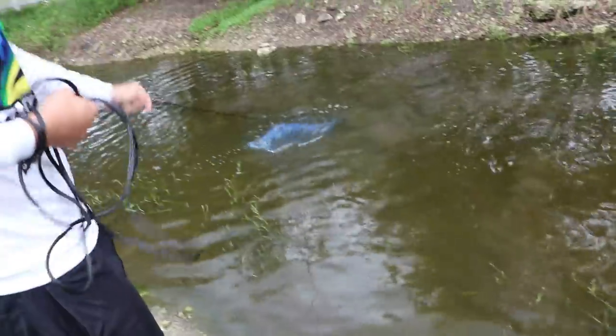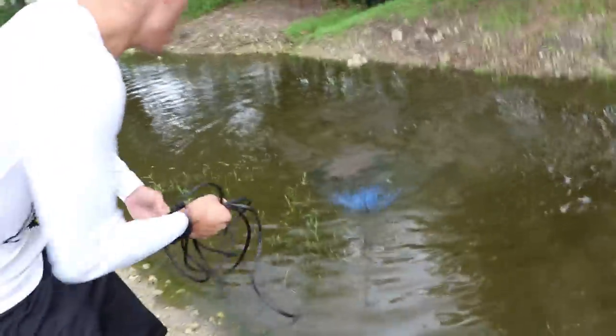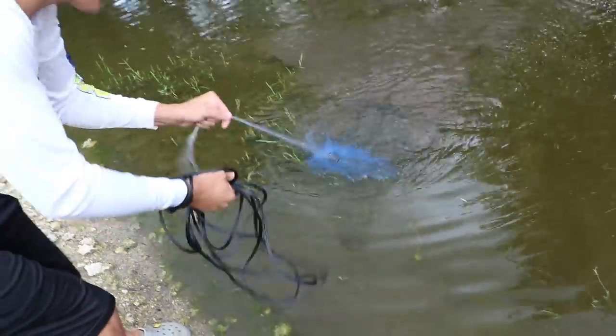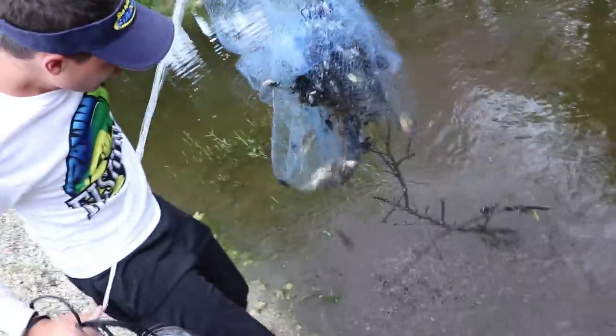Did we get? Oh, look at him, look at him. Oh my gosh, what the heck? This is the best trap I've ever used. What the heck? Look at this, guys, come here. Look at all the fish. Guys, this is an epic trap. Holy crap. Why would someone ever make a fish trap if they, look at all of them.